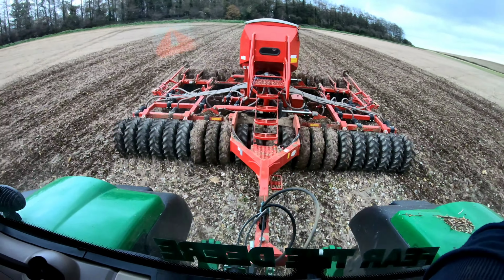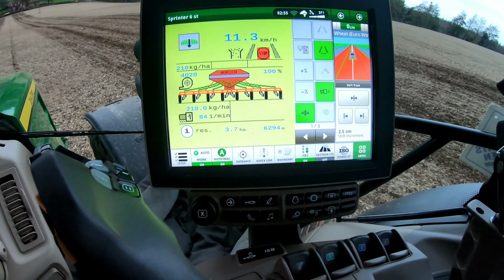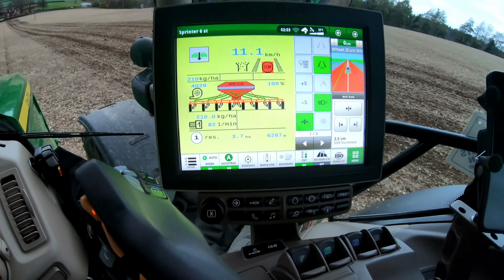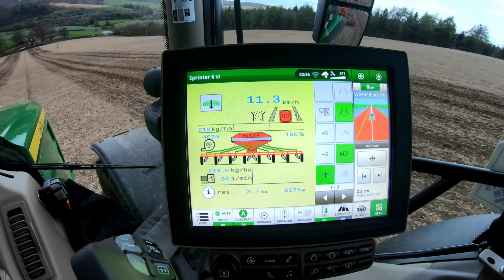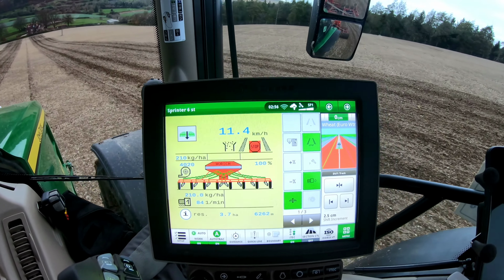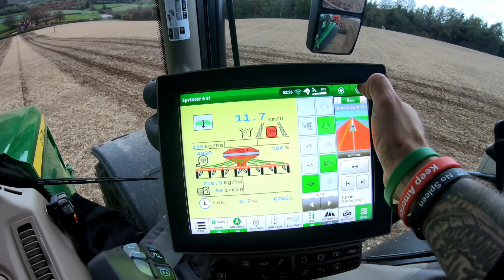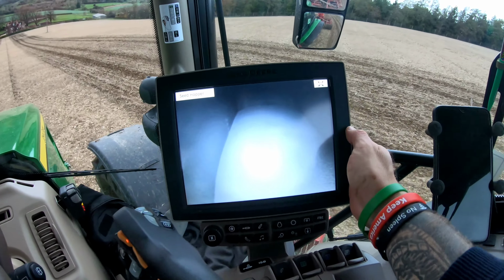So we get all our seed dressed by Anglia Seed in 1 ton bags, which is really quite nice for filling up the drill. Stick a 1 ton bag in there, and this bag I've done a little bit, but I think it's 4.7 hectares it said that we can do on this bag, so it's a fair old bit of ground you can cover without having to get out and fill up. We've got plenty of seed in the hopper.